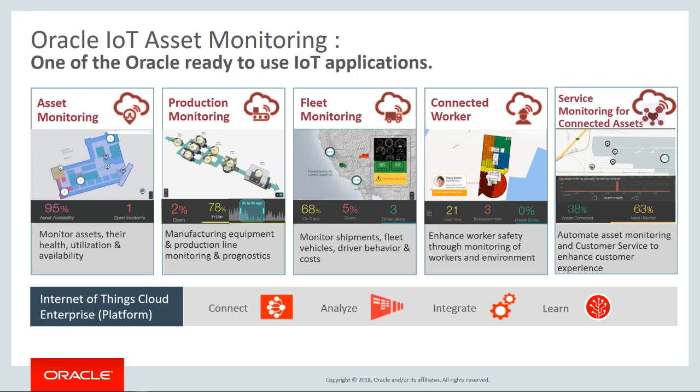All these vertical solutions are developed on the Oracle Internet of Things Cloud platform, which allows to provide the technical solution to be able to connect the devices and the sensors that provide the information to the application, be able to analyze them, to integrate them with enterprise applications, and incorporate machine learning for predictive analysis and anomaly detection.